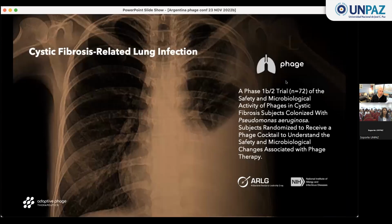And then we have a study that we're doing in collaboration with a group called the ARLG, which is the Antibiotic Resistance Leadership Group, which is a nonprofit group of infectious disease doctors, and also funded by the National Institutes of Health. And this study is a study in cystic fibrosis patients who have Pseudomonas colonization, asymptomatic, so they're colonized, but they're not considered to be sick or have an active infection. And we're looking at a single intravenous infusion dose and the effect of that phage administration on the microbiological clearance within these patients' lungs. So those are the 3 active programs we have here.